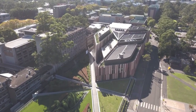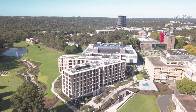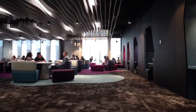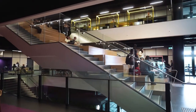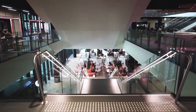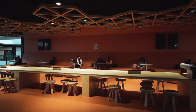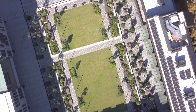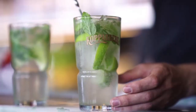Okay, so it's great that there's an amazing hub of innovation right next door to the campus, but what about the actual campus? Having had more than $1 billion invested in the campus in recent years, Macquarie is home to some of Australia's most exceptional facilities. Our newest building, One Central Courtyard, is where you're going to love spending a lot of your on-campus downtime.